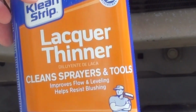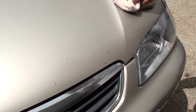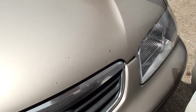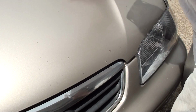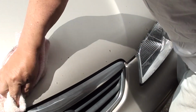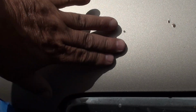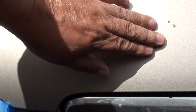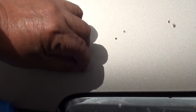I'm taking some lacquer thinner. I'm going to wipe down all the areas to remove all the grease and grime and dirt. Okay, now picture the chip like a volcano or a mountain. It's got a hole in it. What we're going to do is fill it with our custom paint. Knock off any loose ridges or chips.